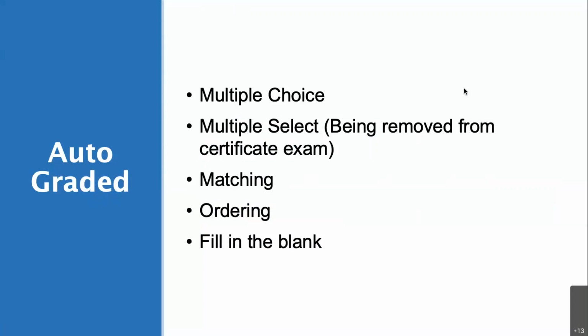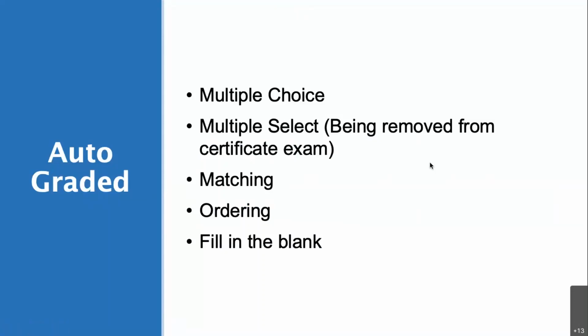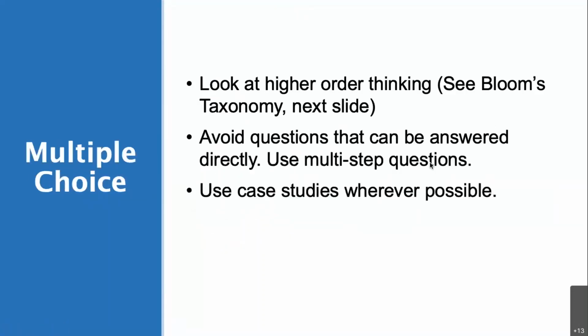Multi-select is where there's more than one correct answer and students have to select all of the correct answers. You can get partial marks if they've selected 2 out of 3 correct answers, you can get 2/3 points for that. Matching, ordering, fill in the blank. These are all auto-graded. And they're usually lower order, although multiple choice and multiple select can be much higher order.